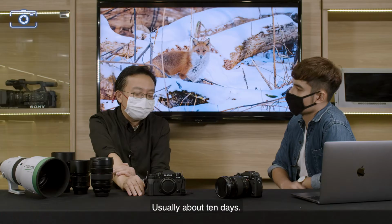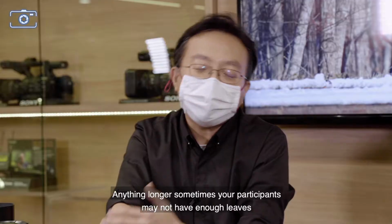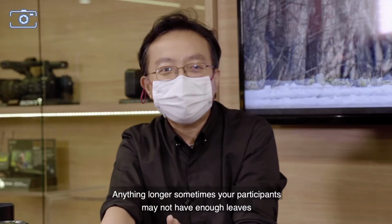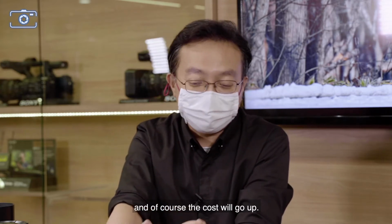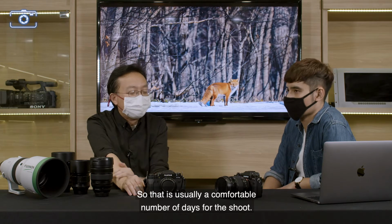How many days is that? Usually about 10 days, 9, 10, 11 days depending on the flights. Anything longer, sometimes your participants might not have enough leave and of course the costs will go up. So that is usually a comfortable number of days for the shoot.